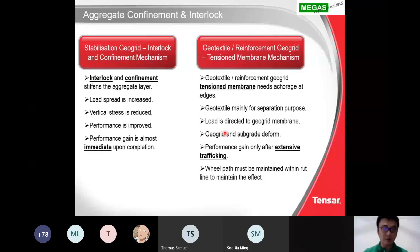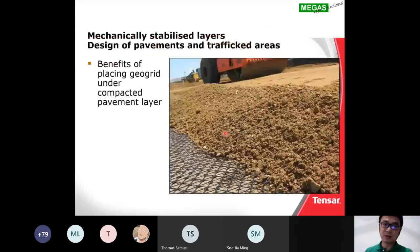And the most important thing you have to keep in mind is that this is only maintained when the wheel path is maintained. Okay, if the wheel path moves to the left or the right, then the whole process will restart again. So if you want to use this concept to stabilize the base or to improve your access road, then you might need to do a lot of extensive trafficking before you do the final surface. So a lot of maintenance needs to be done in the future. It can perform also, but it performs differently. So this is how it works.